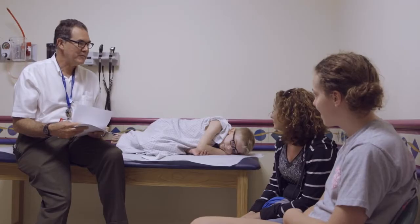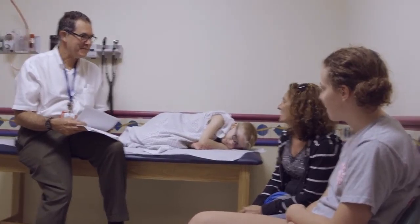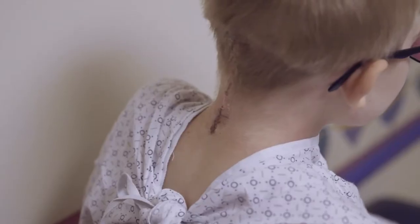Perfect. Didn't we send him home in a wheelchair? He was on the wheelchair. He hasn't used it. Doesn't need it, huh? Doesn't need that. He's too good for that. Right. So the goal, in the short term, is full sports participation, not having to worry about his neck or thinking about his neck.